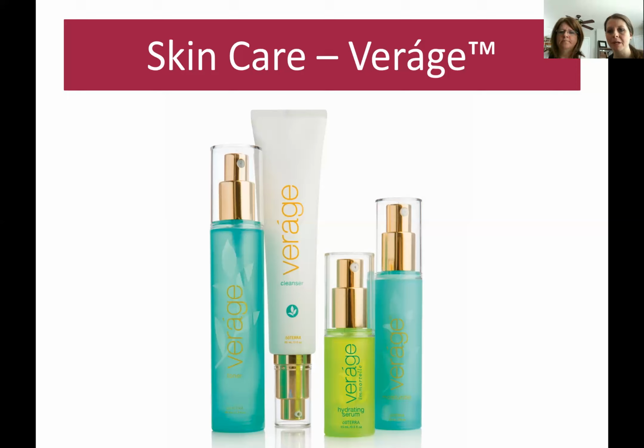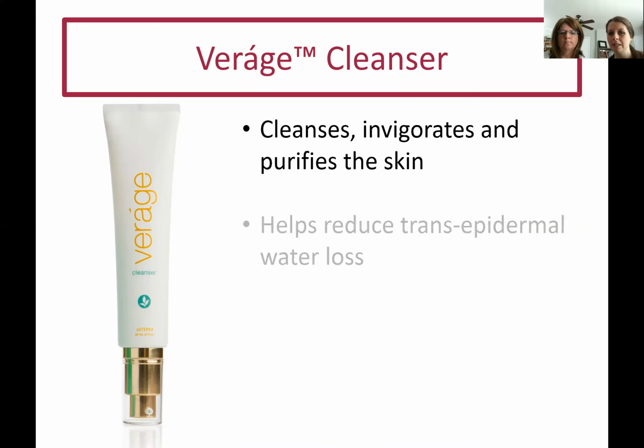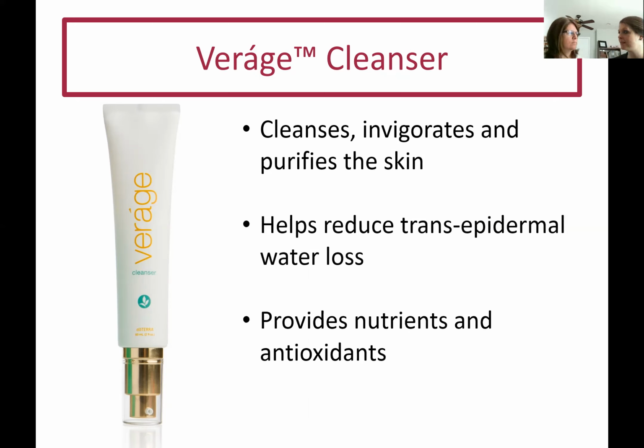Beautiful smells. Good. Okay, so here we go. The Verage cleanser, like I said, not a harsh foamy cleanser, but it's infused with wild orange and melaleuca and basil. Oh my gosh. Basil is great. It's invigorating, especially in the morning. It kind of wakes you up. It cleanses the skin, but it also leaves it hydrated and with a beautiful glow. It reduces that transdermal water loss, which is what really dries our skin and actually causes some breakouts as well when our skin's overdry. And it also provides the natural nutrients and antioxidants that we need for our skin.